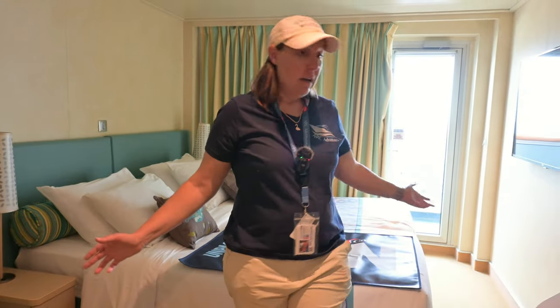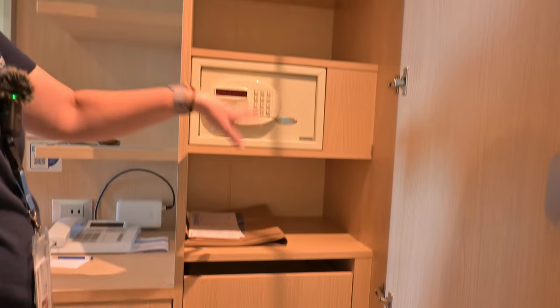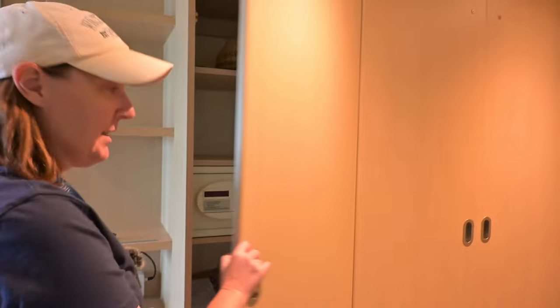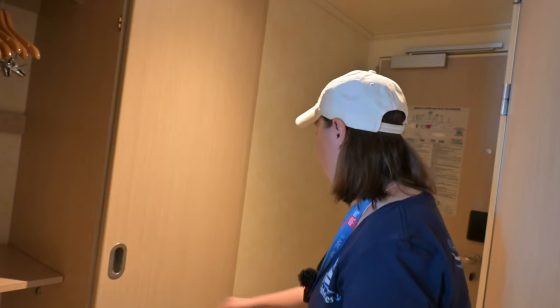But pretty spacious, I think. Got the nice safe where you enter in your own code. Got some nice drawers. Ooh, little bags if you need it. Oh, we got some robes. Nice store. Ooh, we got plenty of hangers, so we're good on that.